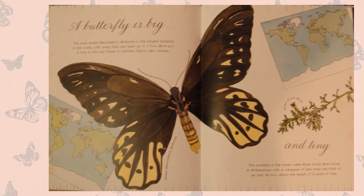A butterfly is big. This one is the Queen Alexandra's birdwing. It is the largest butterfly in the world, with a wingspan up to 1 foot. It lives in the rainforest in northern Papua New Guinea. That is a big butterfly. I don't know what I would do if I saw a butterfly with a 1 foot wingspan.